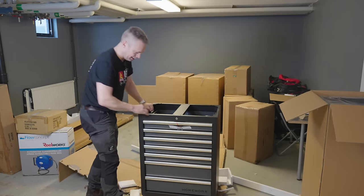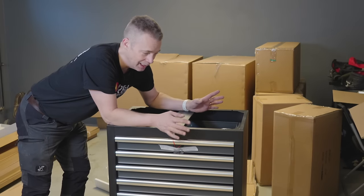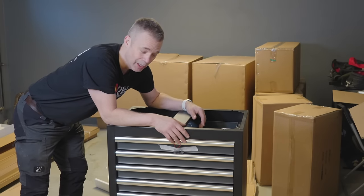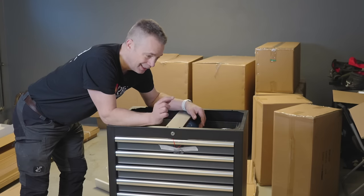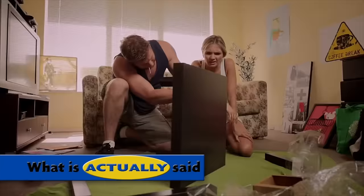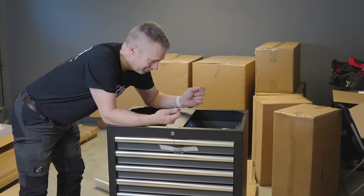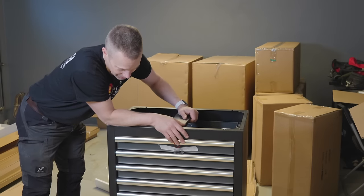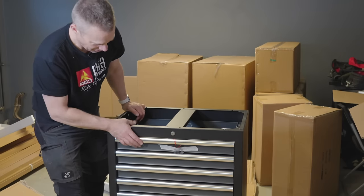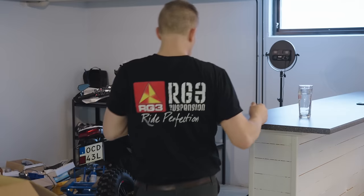So Homeworx is from Sweden and Småland, just like IKEA, but I'm so glad that these come pre-assembled so I don't have to assemble everything. So it's just ready to just push in there. So, cool.